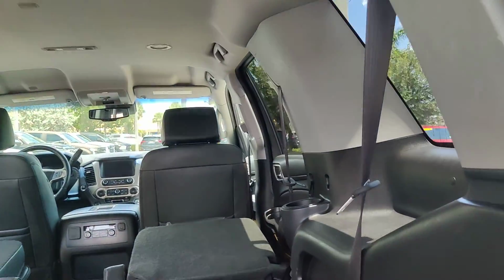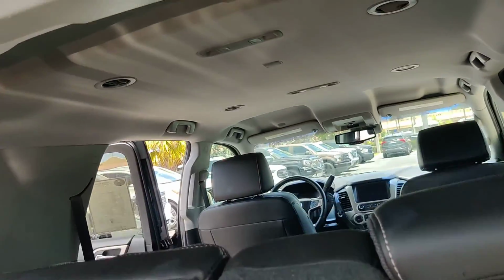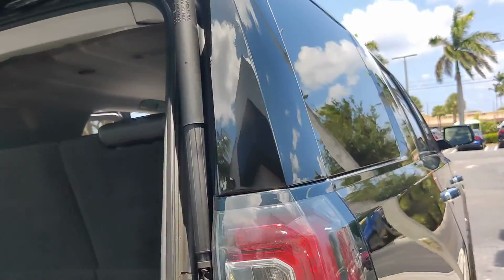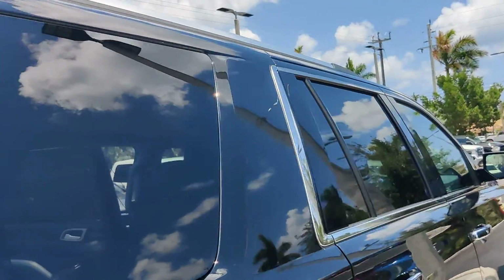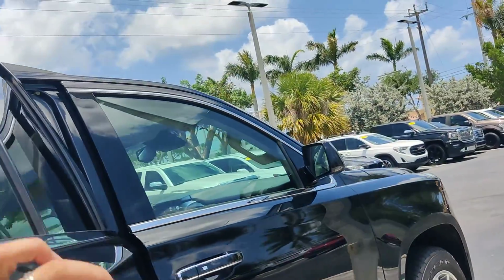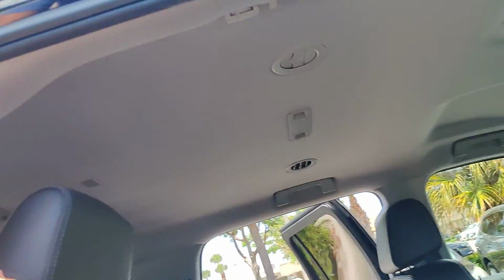You do have the power third row seats, so you can bring them up to get a bit more space. And then you can see here on the side as well. This is on the side here. It has very minor wear and tear, like I said, but the overall of the vehicle is like a 95%. It's actually in very nice condition.